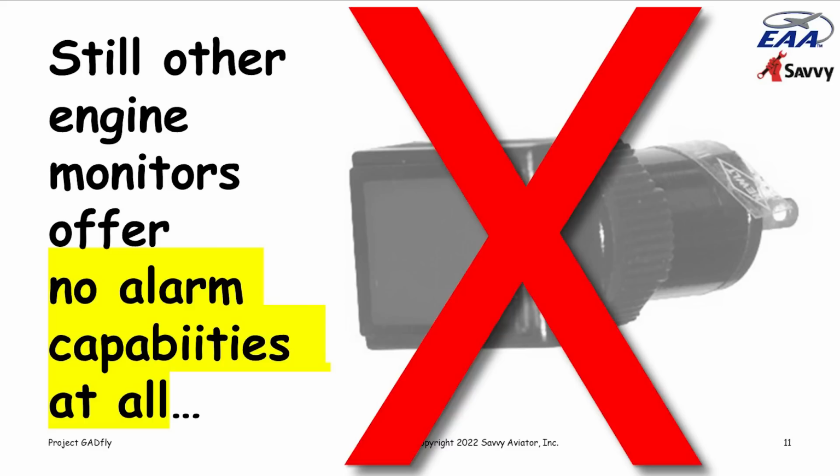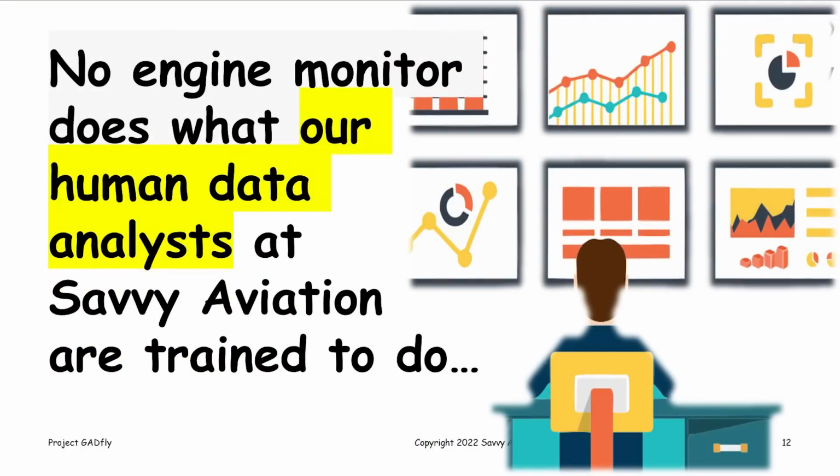Even the best ones only provide very simple alarms when a certain parameter exceeds some maximum or minimum value that is either hardwired into the unit or user configurable into the unit. And none of the engine monitors right now do what our human analysts do at Savvy Aviation. We've got a staff of about 10 people who do nothing but look at engine monitor data that's downloaded from these devices and uploaded to our platform.